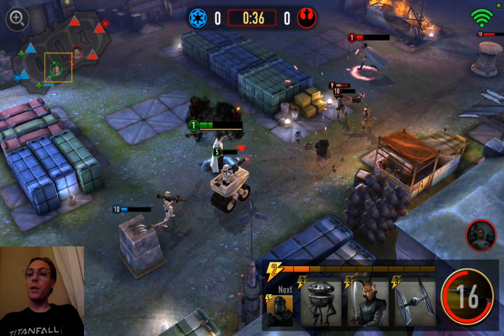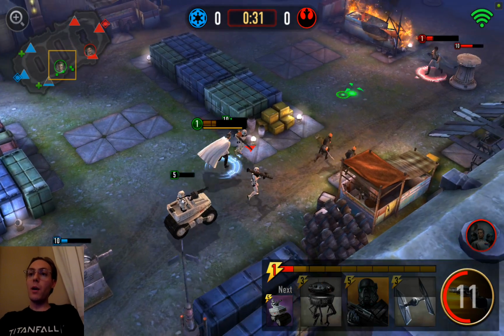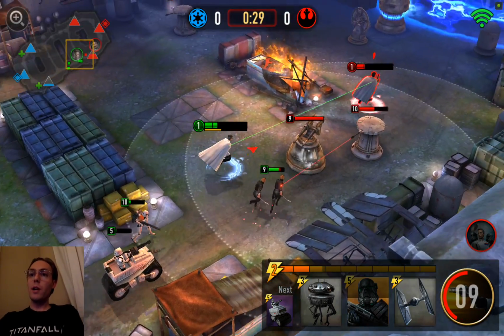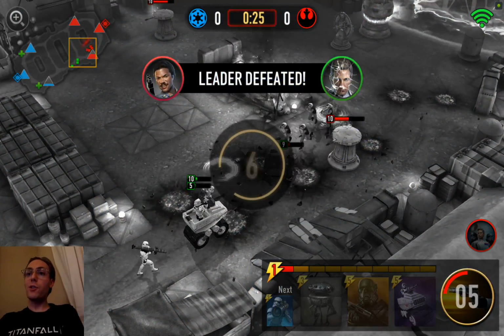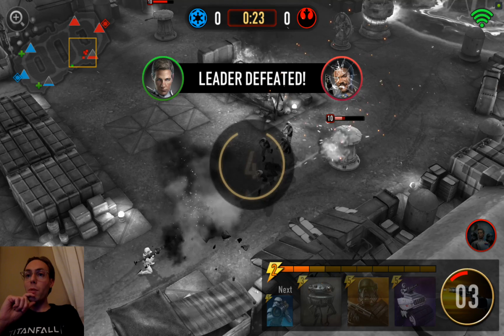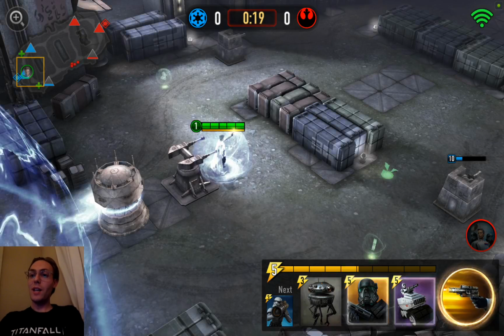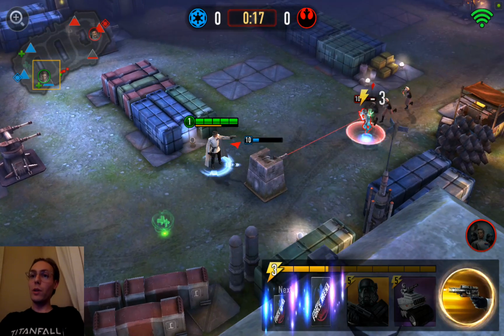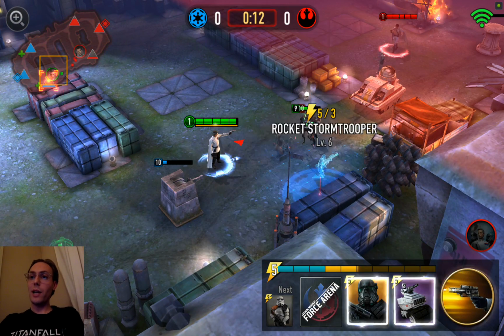Now we have a pretty significant advantage here. So I'm now going to throw in the Bladesman, and now we're going all in on this. I'm going to just straight up try to kill Lando and get the TIE Fighter strike in there. We got him. And hopefully my Rocket Trooper can finish this off in time. And, oh, it didn't finish it. But that's okay. We'll try to save our tower here.